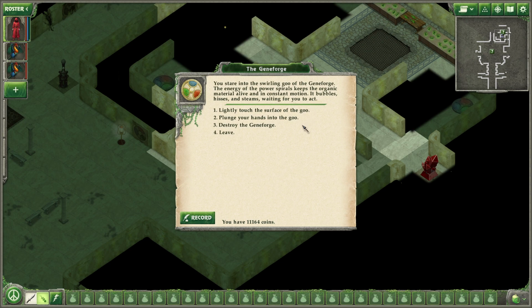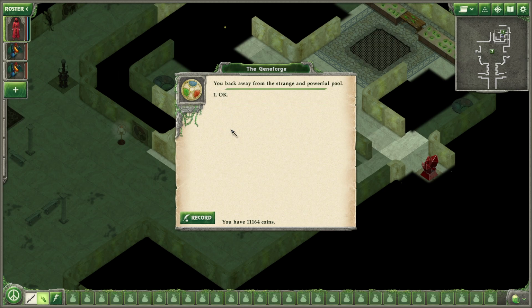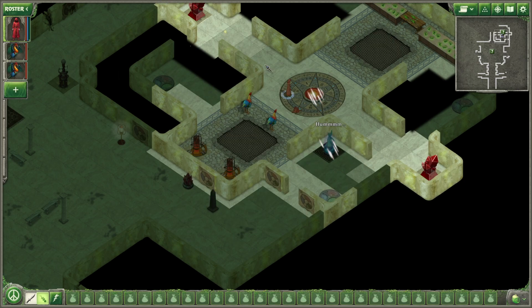You stare into the swirling goo of the Geneforge. The energy of the power spirals keeps the organic material alive and in constant motion. It bubbles, hisses, and steams, waiting for you to act. You back away from the strange and powerful pull.